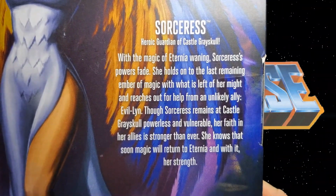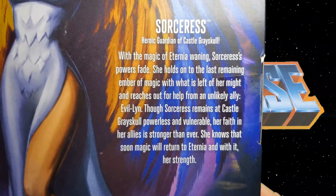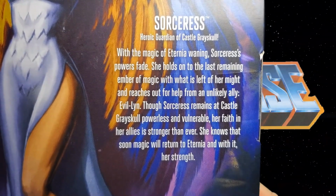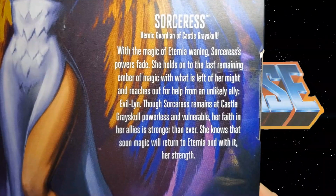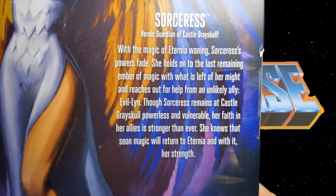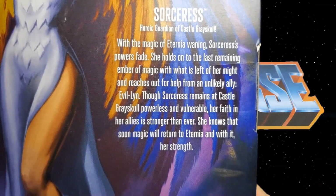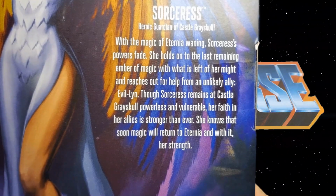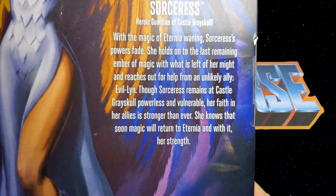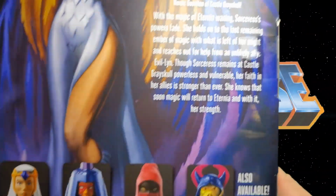Sorceress, Heroic Guardian of Castle Grayskull. With the magic of Eternia waning, Sorceress's powers fade. She holds on to the last remaining ember of magic with what is left of her might, and reaches out for help from an unlikely ally, Evelyn. Though Sorceress remains at Castle Grayskull powerless and vulnerable, her faith in her allies is stronger than ever. She knows that soon magic will return to Eternia, and with it, her strength.